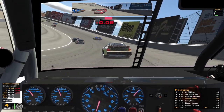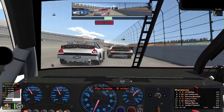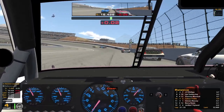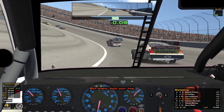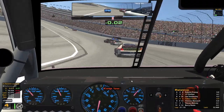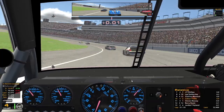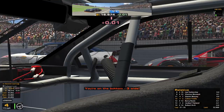I went too high there. That was an accident. You're up top, 3 wide. Right side. One really sticking his nose where it doesn't belong. That was almost very bad. Ugh. 13 really clogging us up. You're on the bottom, 3 wide.